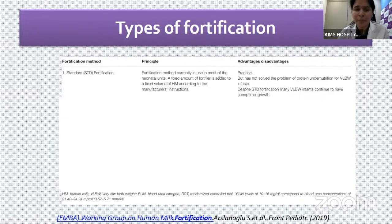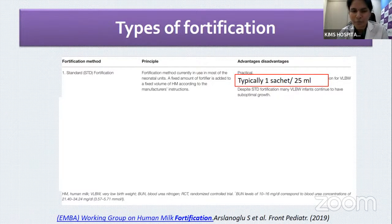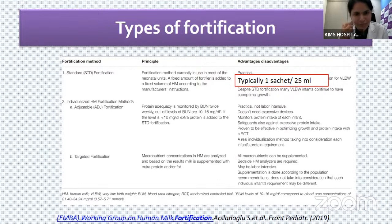But this is not the only approach to fortification. Standard is typically adding a fixed quantity of fortifier to a fixed quantity of milk. Although this may be uniform and easy to practice, it has been shown that there is some additional value in following an individualized fortification method, wherein we may adjust fortification based on the blood urea nitrogen levels measured twice weekly, targeting BUN levels of 10 to 16 milligrams per deciliter. Say, if the BUN level for a baby who is already on 1 sachet per 25 ml is less than 10 milligrams per deciliter, you may want to increase the strength of fortification to 1.5 sachet or 2 sachets added to every 25 ml, etc.